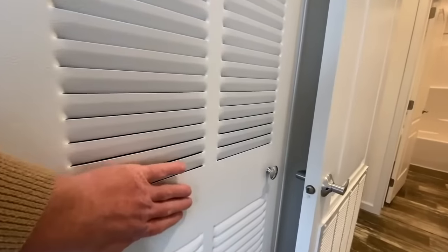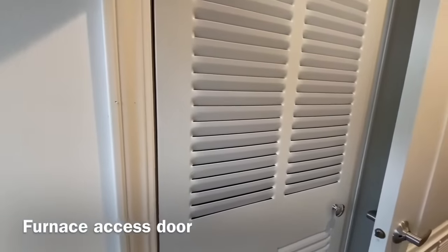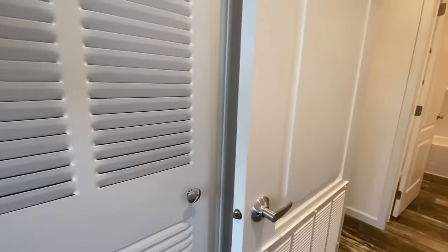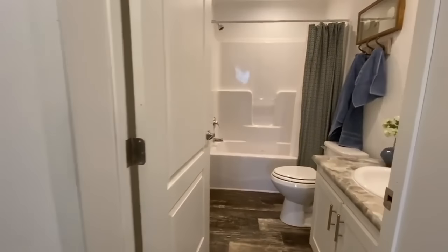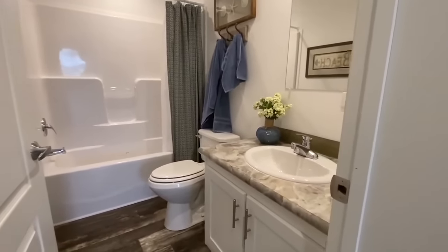Again, the cantinas go with these 10 doors. I'm sure that's something that you can have replaced if you wanted to. To me, I just want to have an actual door that matches everything else, but that's neither here nor there. All right, and then your guest bathroom.